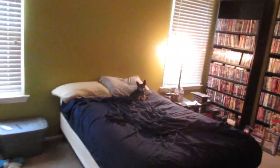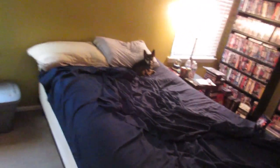And then we've got the attic right there. And then a washer and dryer in here, which is cool because it's right across the room. And I can do that whenever. And there's my dog. That's my dog.